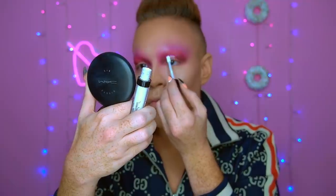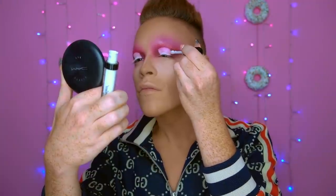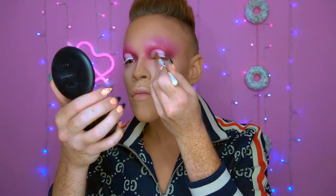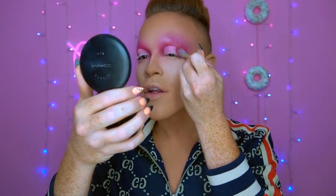Now using the Wet n Wild Megalast Liquid Catsuit Eyeshadow, it's a cream. It's kind of like a white concealer, and it's in the shade Vanilla Ice Cream. Dad pun. We're gonna carve out a crease. Now using a flat concealer brush, we're just gonna blend that out. And then we're gonna quickly set those outer edges with whatever shadow is left over to get that nice halo effect on the lid.